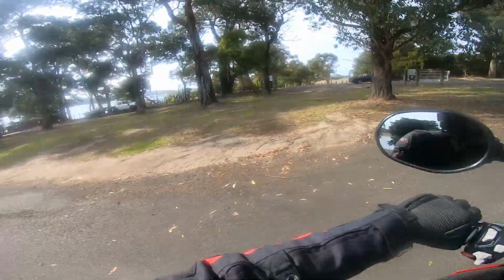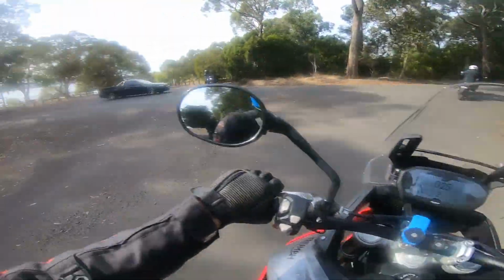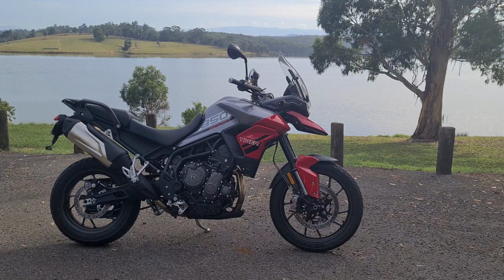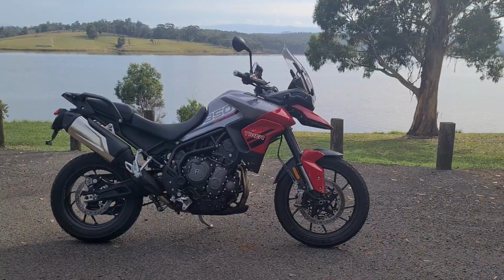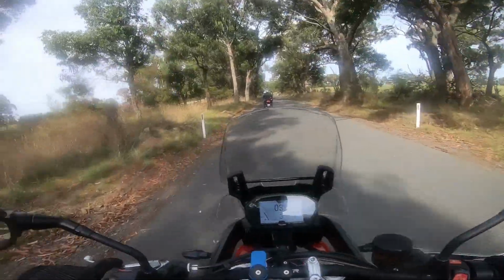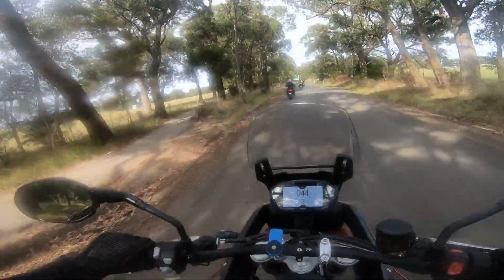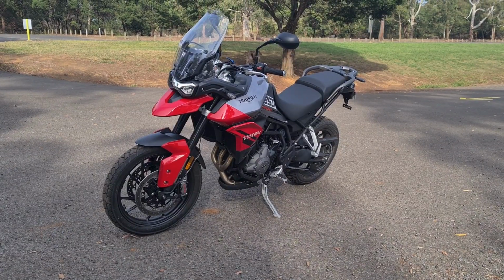I'll be taking this away for a 3-day trip, but I thought I'd just bring you along for my first ride on it. This is an all-new model. I guess you could call it the base version of the Tiger 900, which launched last year, but they call it the Tiger 850 Sport because it's got a bit of a different tune to the Tiger 900.